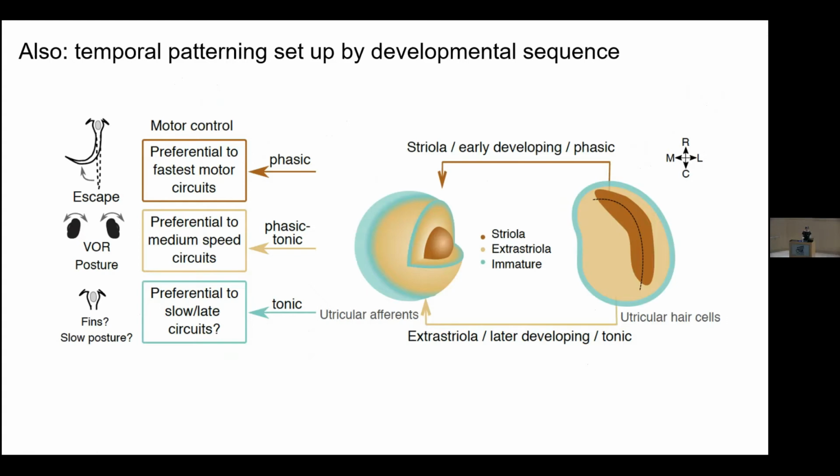Oh, and I should say briefly that I don't have time to talk about this in as much depth, but another component of the organization that we saw seems to be a temporal patterning set up by developmental sequence. We know that the hair cells right around the line of polarity reversal have special encoding properties for fast movement, and they develop first. And we found that they were preferentially connected to early developing afferents, and those early developing afferents preferentially went to things like the Mauthner circuit, which is also very early developing.